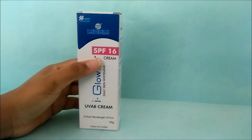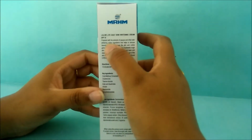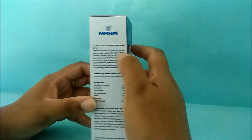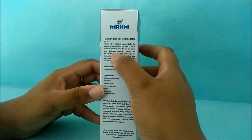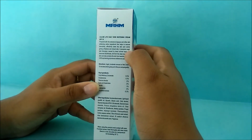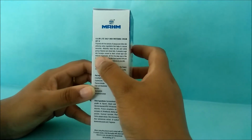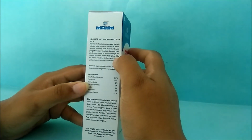It has SPF value of 16. It is prepared with extracts of papaya and other skin whitening actives. It helps to remove the blemishes effectively. It cleans the skin and the cuticle. It also gives a flawless and vibrant skin.